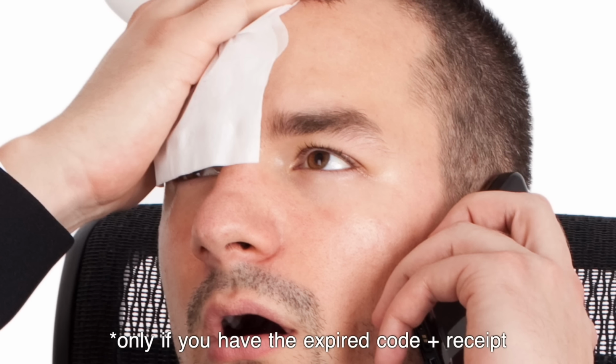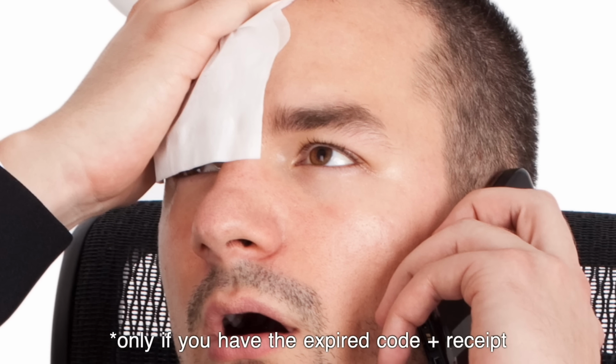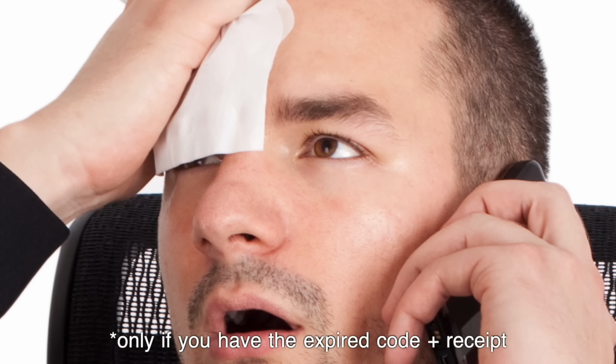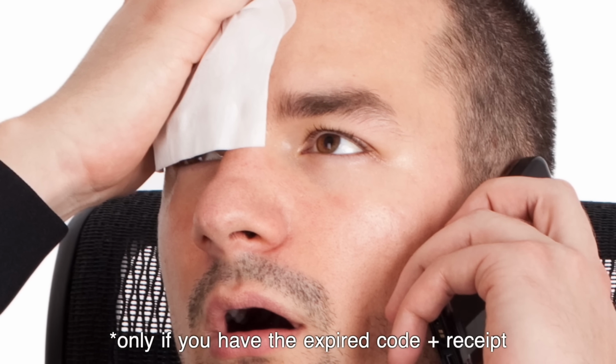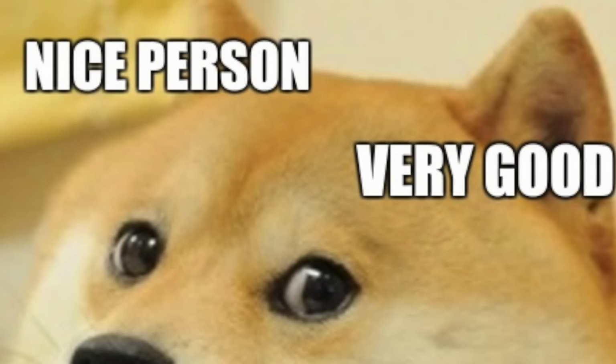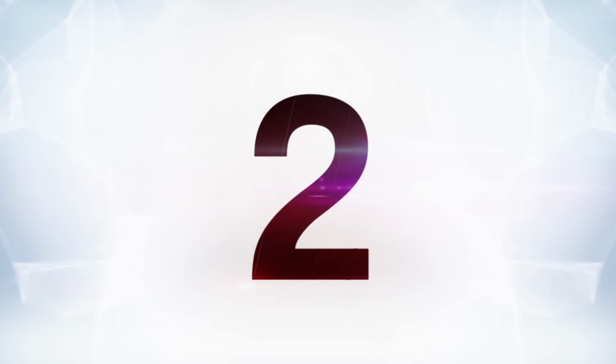You can actually call Sony and they will replace the code for you. They will give you a new code. It will void the previous code, but they will give you a new one. And make the assumption that your code expired. They'll still give you a new one. That's great. Very nice.